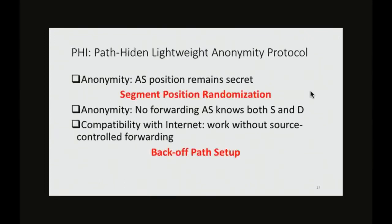So we propose PHI, which is short for Path Hidden lightweight anonymity protocol. It proposes two new techniques. The first one is segment position randomization. It's essentially a new way to compose packet headers without leaking AS position information. The second technique is back-off path setup. This is a path setup method that improves over Tor's path setup and makes it work with the internet. I will introduce them one after the other.